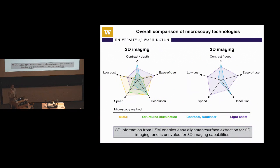We also compared different technologies. There's something called MUSE, which uses UV light, which has a very short penetration depth in tissue, to be able to image the surface of a tissue. So this is microscopy using UV surface excitation. For 2D imaging, it's great. It's a very cheap and very fast technology, but it can only image at the surface. So in terms of depth, it's not great. But for surface imaging, it's actually quite good.